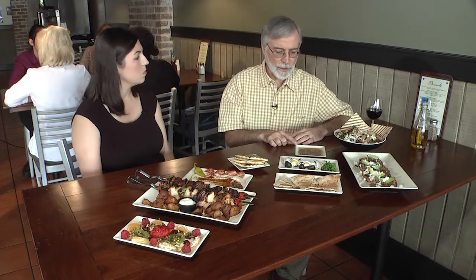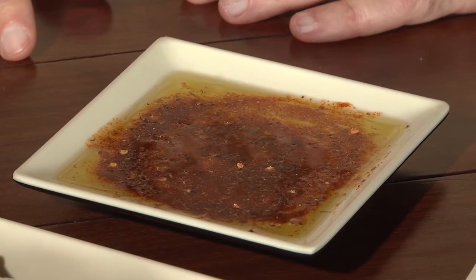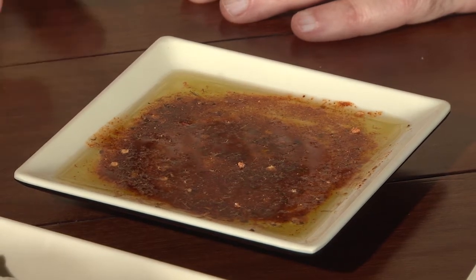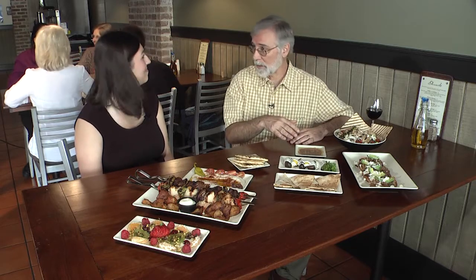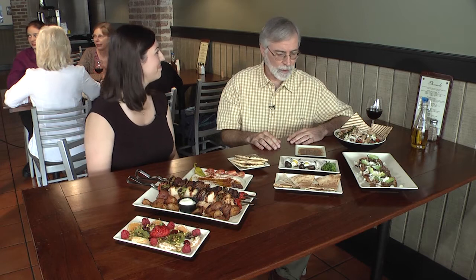And we were talking earlier about this dip. Tell me about that. Well, it's extra virgin olive oil, but we have our own seasoning blend that we use here in the restaurant. It has in it oregano, chili powder, paprika, and other flavors. I love this dip. Every time we come to this restaurant, this is one of the reasons I come. Yes, this goes on the table at the beginning of every meal. Love it.